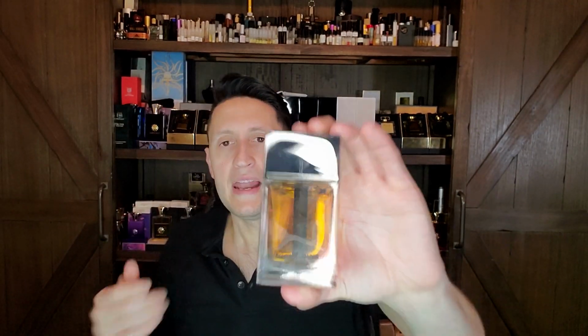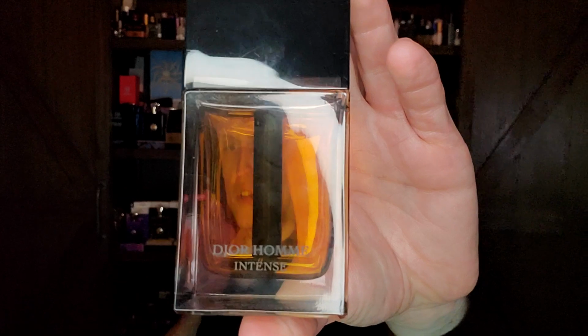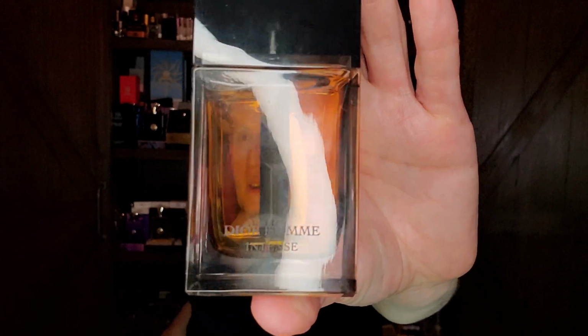Seems like a very simple fragrance. It's not. It's very complex, very posh. The makeup-y iris is, to me, I could wear this with a tuxedo and I could smell just as good or maybe even better than picking out some of these high-class fragrances. There's just something about Dior Homme in any of its iterations. The Parfum I'm going to show here soon, the original.